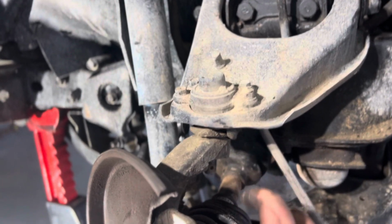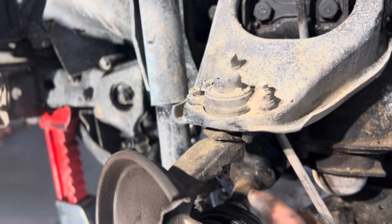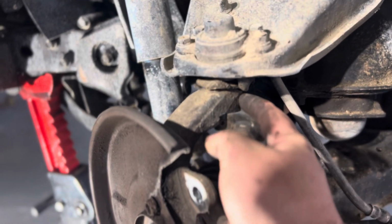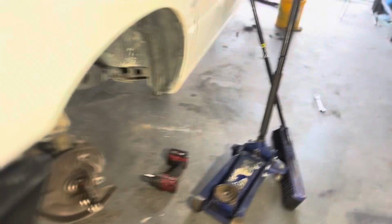Sometimes they are really stuck, and yes, you need to get a ball joint separator and all that sort of shit. But besides trucks, on cars, I've never had any good luck with ball joint separators. They've always just snapped. So I just belt the living piss out of that. If it's not working, get a fucking bigger hammer. So I'll grab the hammer here, and all we need to do is make sure that we're going to hit it in a good spot.